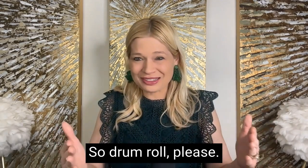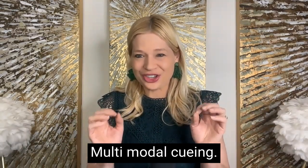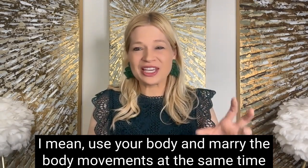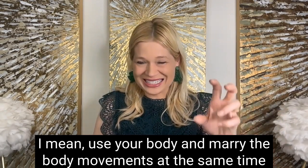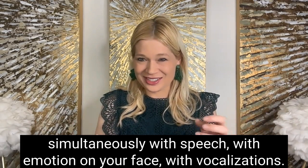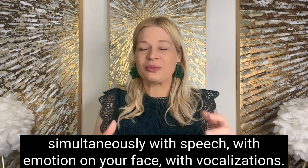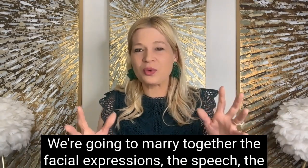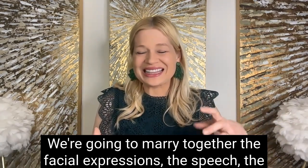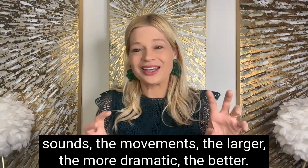So drum roll, please. What is the strategy? Multimodal cueing. Now, I want to tell you what I mean by multimodal cueing. I mean use your body and marry the body movements simultaneously with speech, with emotion on your face, with vocalizations. We're going to marry together the facial expressions, the speech, the sounds, the movements. The larger, the more dramatic, the better.